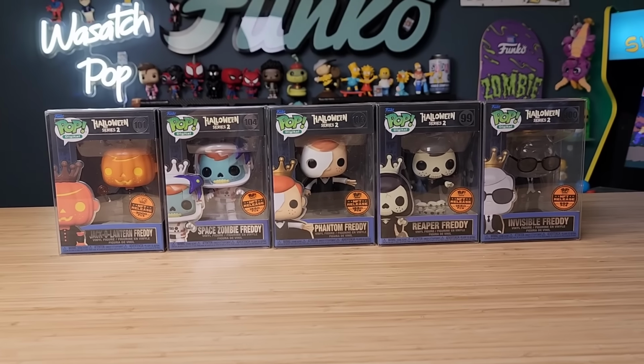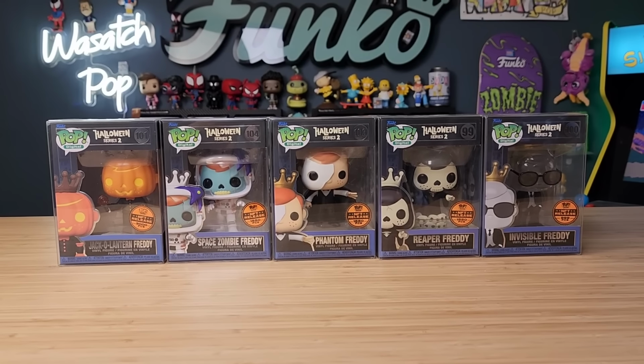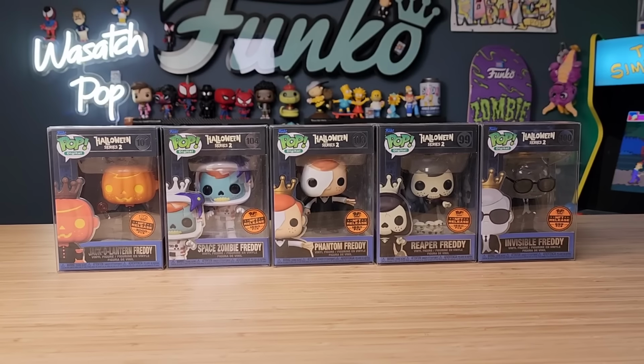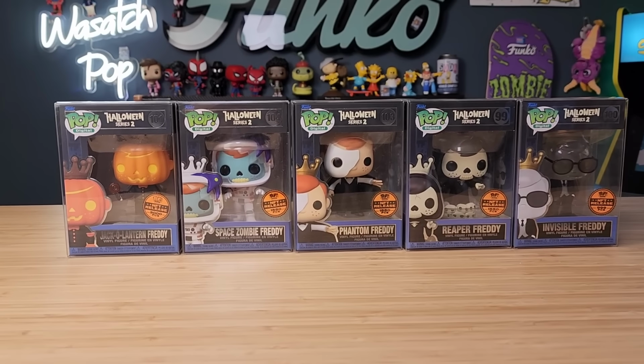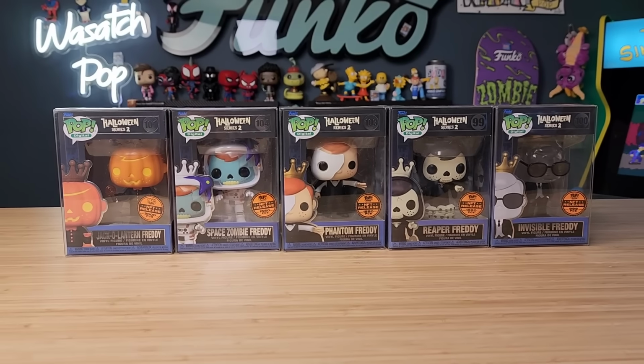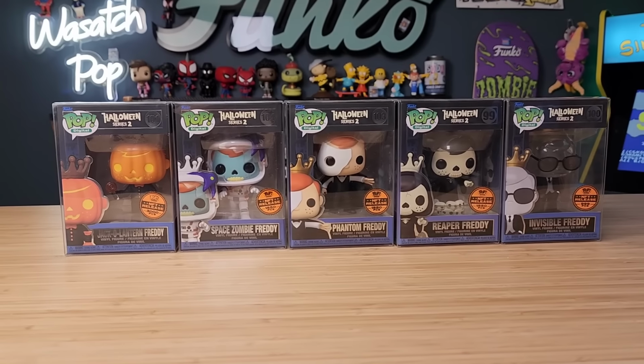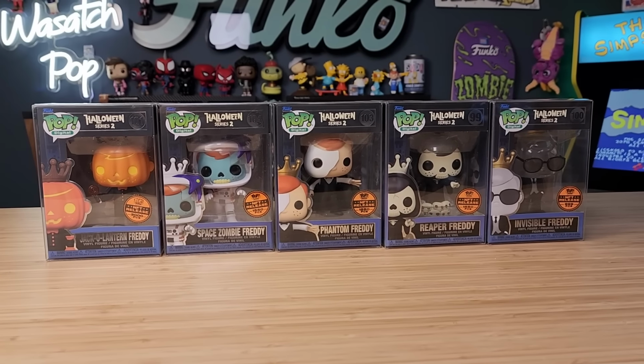I got Halloween Series 2 up next. I actually don't have any of the Funko Pops from Halloween Series 1. I hadn't quite got into the Funko NFTs yet, but I almost have a complete set of these. I think the only one that I'm missing from the set is the Freddy Funko as Krampus, I believe. But hey, these are definitely my favorites out of the set. Let's take them out of box.